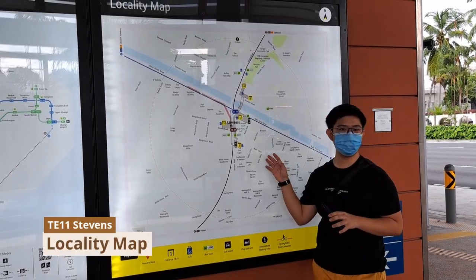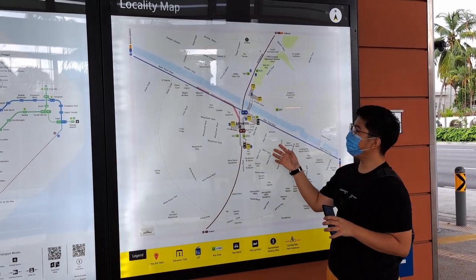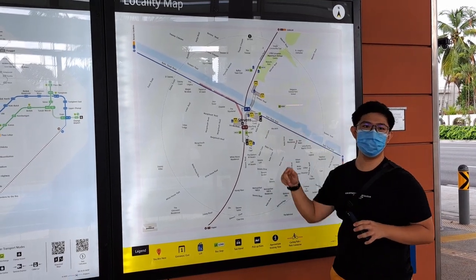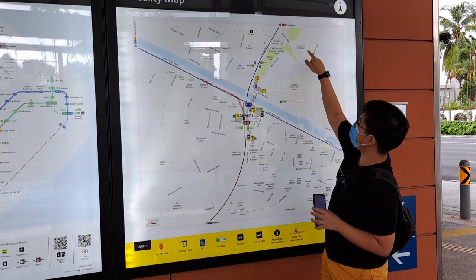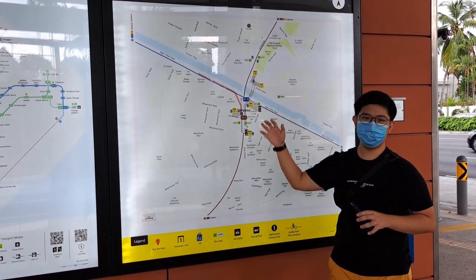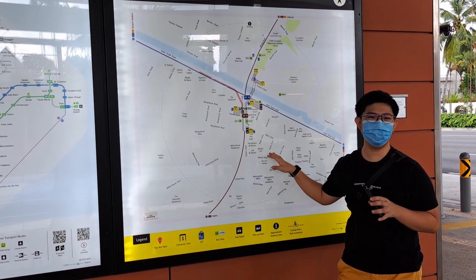Okay, so here's the exit map of Stevens Station. There are 5 exits, and the nearby landmarks include the Tanglin Community Club. There's also the Raffles Town Club, St. Joseph's Institution over here, Singapore Chinese Girls School, and Malcolm Park.